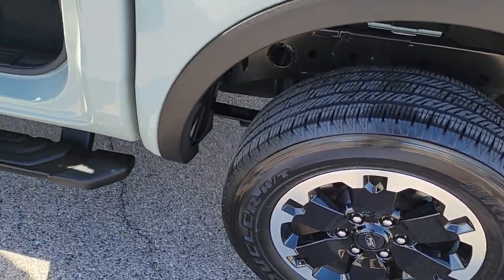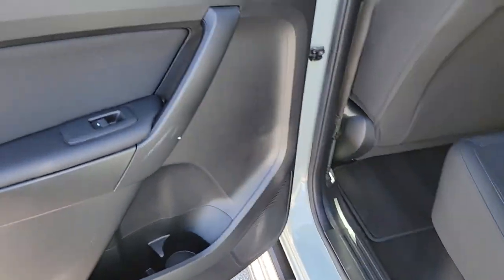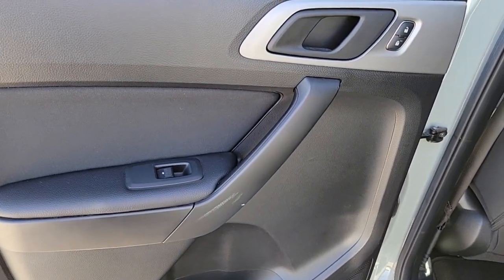Relax and enjoy the freedom of the great outdoors when you head for adventure in this comfortable and versatile Ranger.